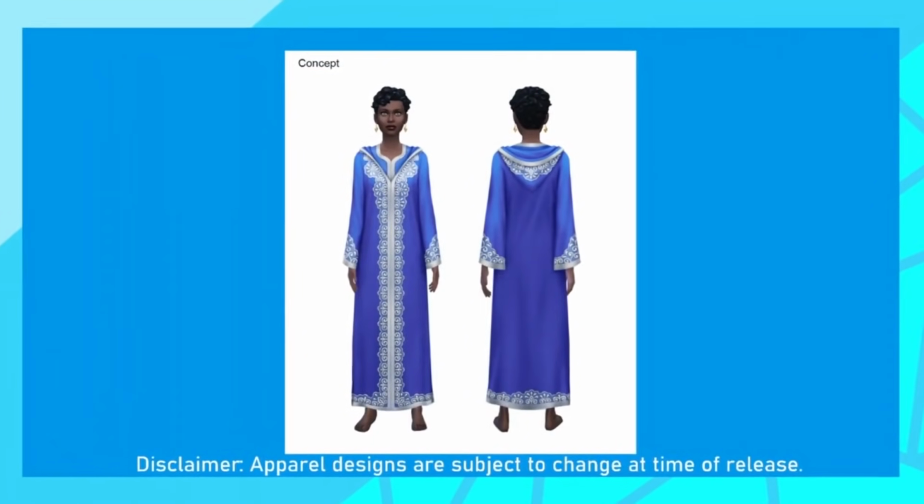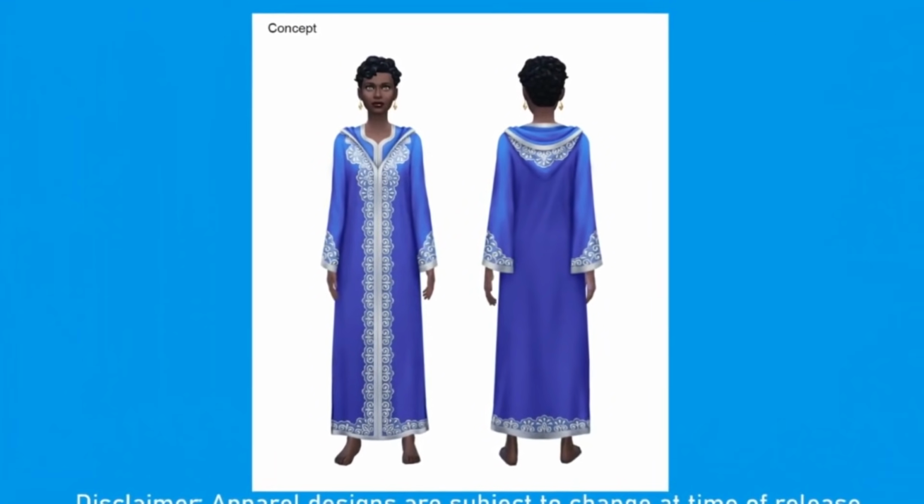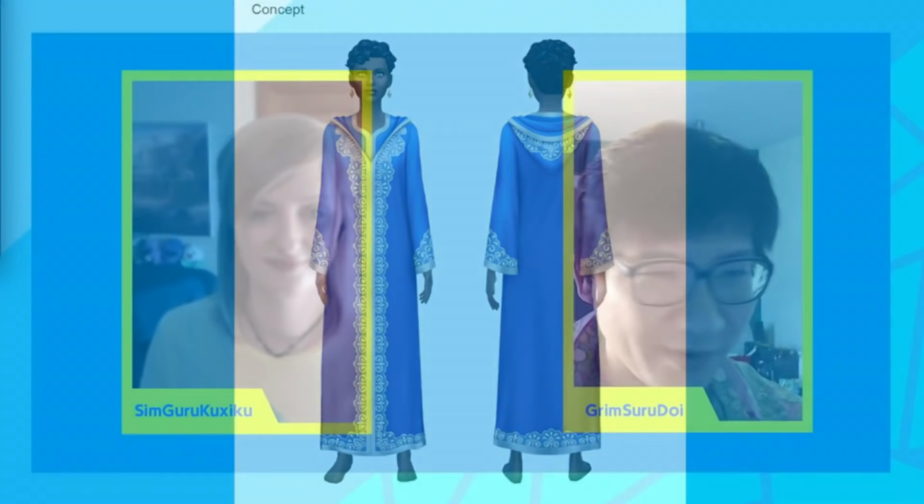Next, they showed off a piece of concept art for a new Create a Sim item that will be added for free sometime in the future. Definitely a good match for the Courtyard Oasis Kit. Even just going off the concept art, I think that outfit looks really pretty, and already I'm looking forward to having a Sim wearing it.